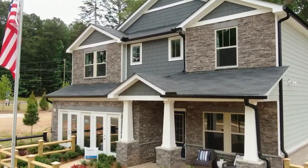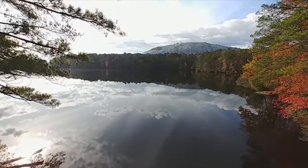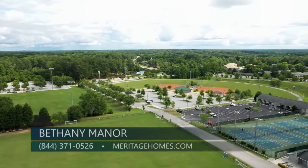And Gwen, let's talk a little bit about the area. What would life look like at Bethany Manor? Oh, Bethany Manor is conveniently located in sought-after Snellville, close to Stone Mountain Park, close to shopping, dining, entertainment, lots of activities for the children, for the family.